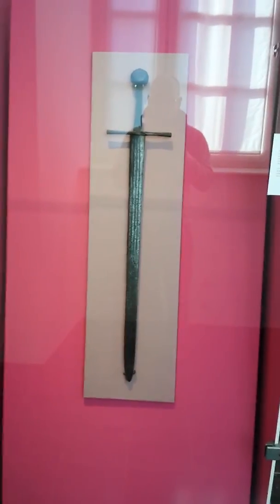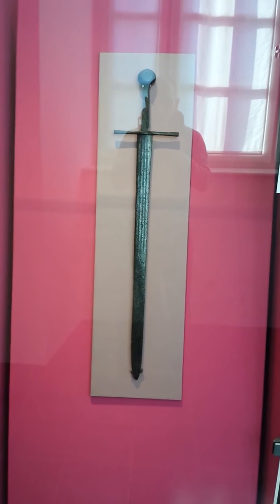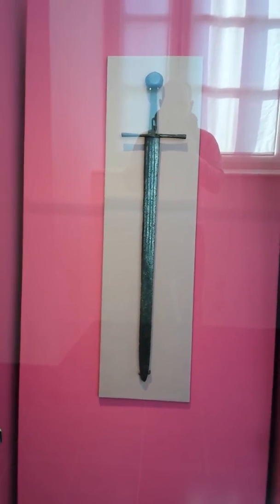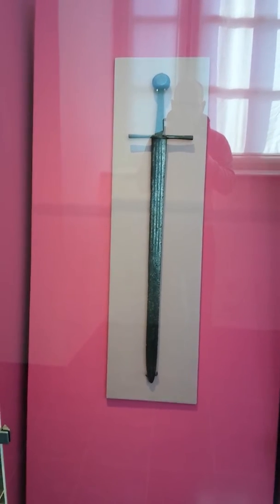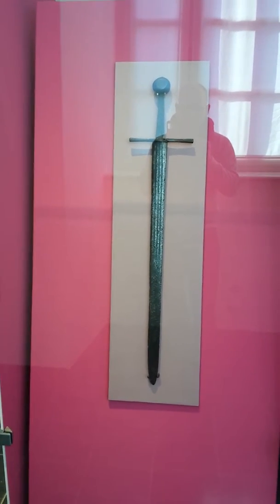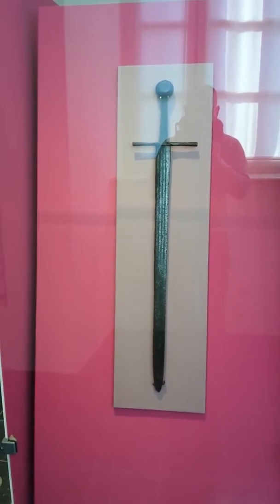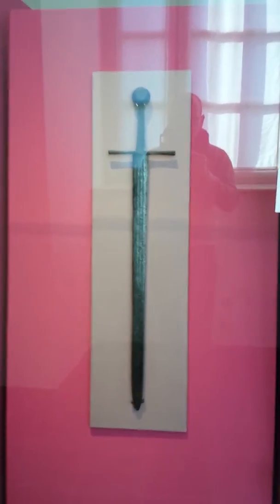Here we have something we are very happy about and proud of. This is something we recently bought some months ago at an auction in London at Bonhams. This is a sword, some of you may know it, it's also published in Oakeshott's Records of the Medieval Sword. And it's beautiful because of the several fullers that it has.